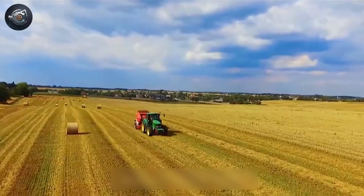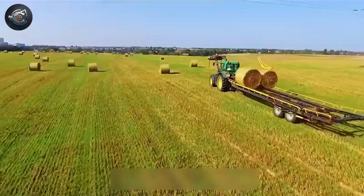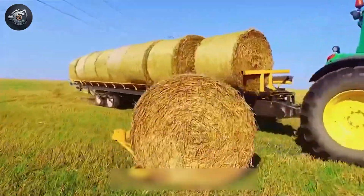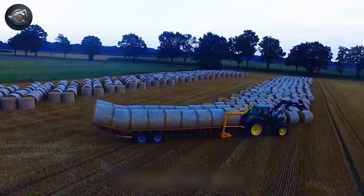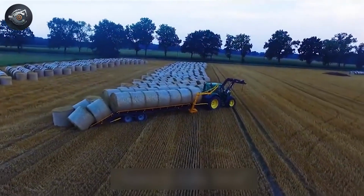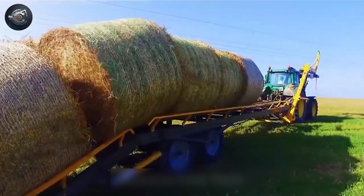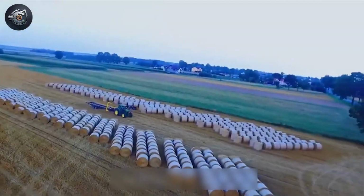To harvest, store, and transport straw, with today's technology, we often use these common methods. Circular baling is a common method for harvesting grass on farms. In this technique, a specialized circular baler is used to collect the cut grass and compact it into large cylindrical bales.